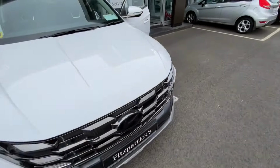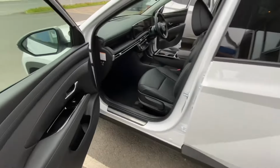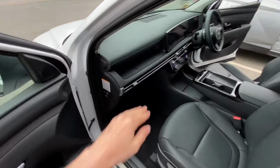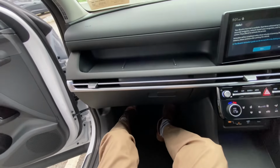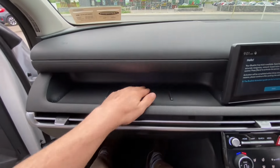Just keeping that in mind for a sec, when I was a young lad a million years ago, I started off with a 1986 Honda Civic. And it used to have this big shelf at the front, no airbags, nothing like that. And shelves kind of disappeared when airbags and all that kind of stuff came in. But they're starting to come back again, where you can actually put something in the front here.